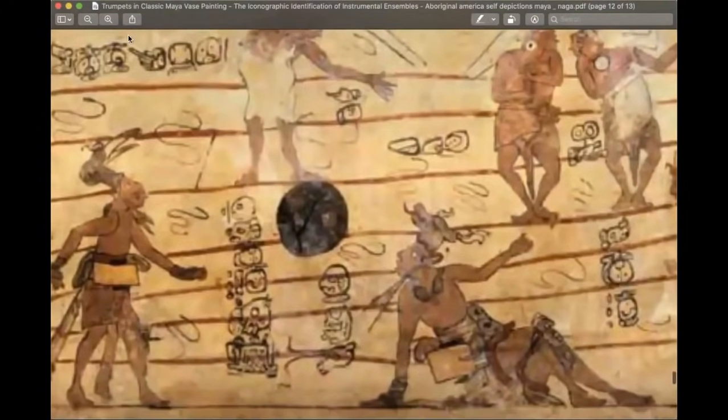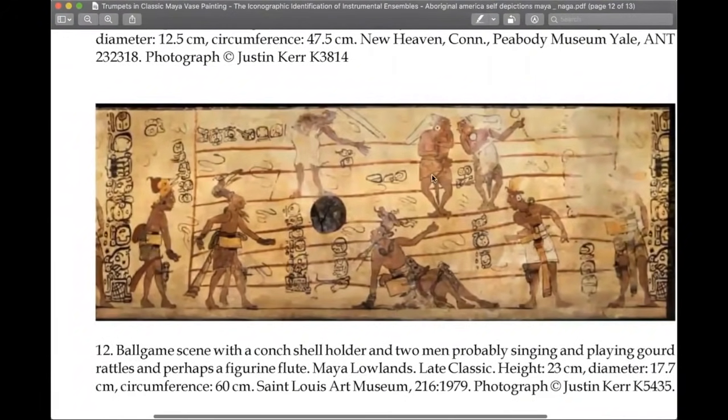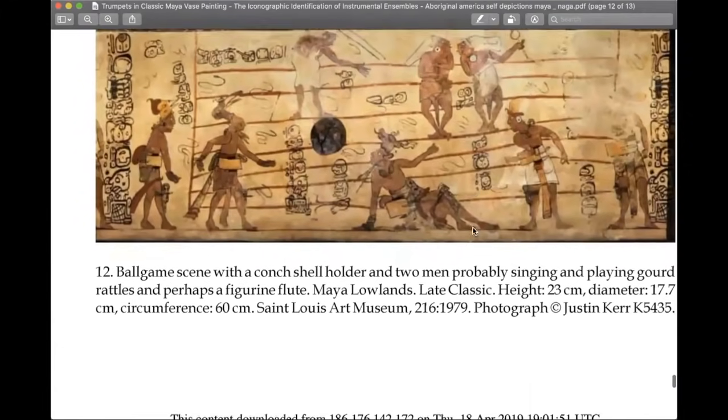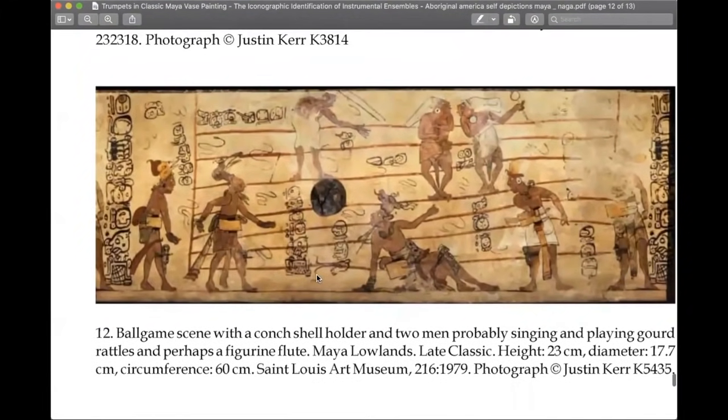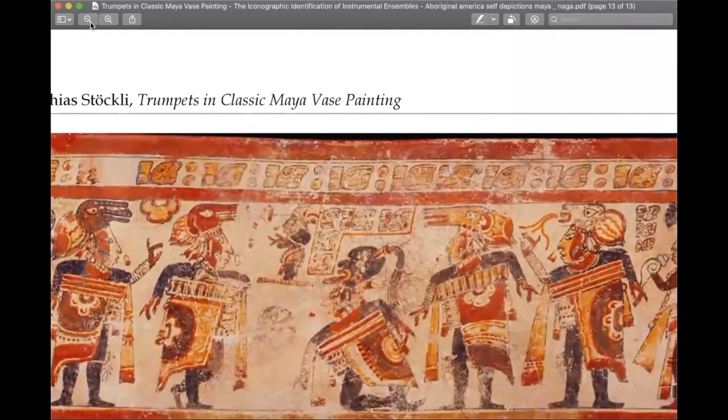Right? And this looks like a musical note. Again, let me back up. Do you see it? All right, because we're talking about music, right? Next image, let me just back up.